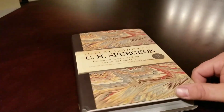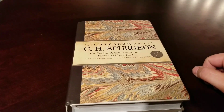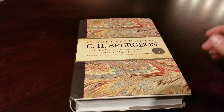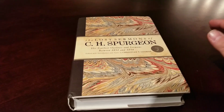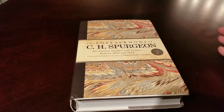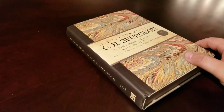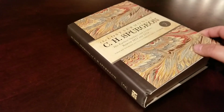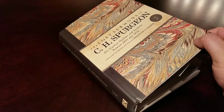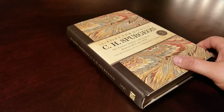What happened was that they found some original notebooks of Spurgeon's earliest sermons from when he first became a pastor, when he was 17 years old through 20 or 21 years old. Those had yet to be published, and so they're publishing them, and they were in notebooks with this style, coloring and design on the cover. So it's really cool that they went with that. I'm really thankful that they did.